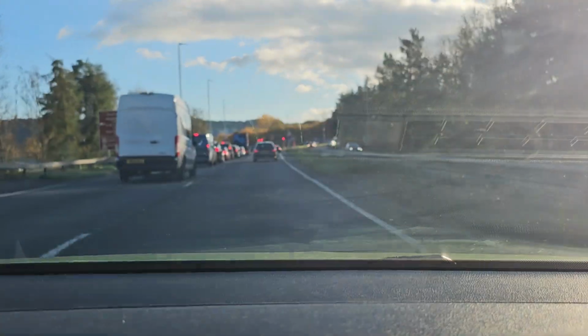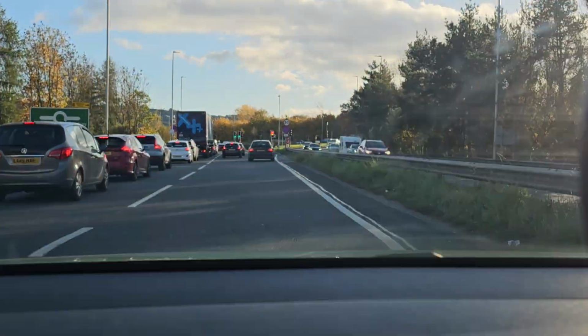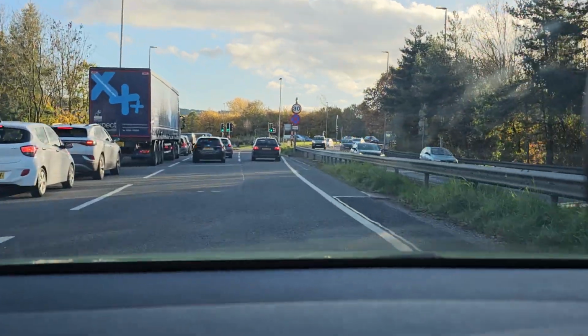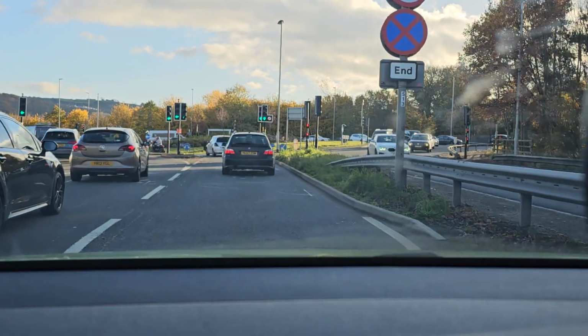Okay, I'm going to explain why it's not easy and what happens here. A lot of people are failing. Most people end up in the middle one. Please don't go in the middle. Do not go in the middle lane. Okay, that's not your lane. Your lane is the far right lane.